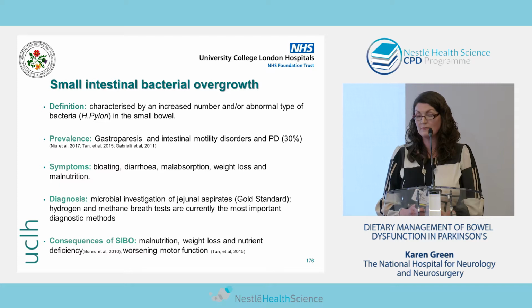Symptoms of this are very much like IBS. So bloating, diarrhea, constipation, malabsorption, weight loss, and then the consequence of that is malnutrition. So how do we diagnose this? Hydrogen and methane breath tests. I believe the gold standard is jejunal aspirates. I'm not a gastroenterologist, so I'm not too sure. You're getting the nod. Yeah, okay.